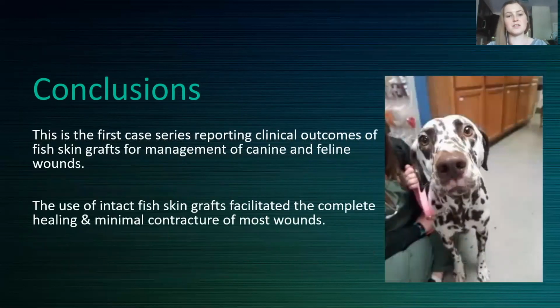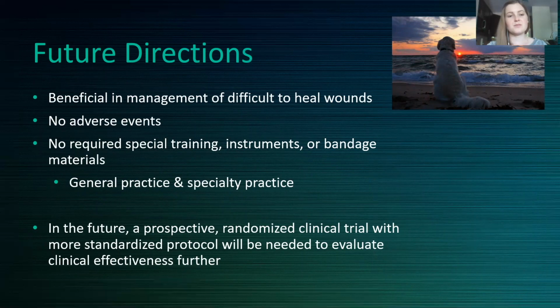This is the first case series reporting clinical outcomes of the fish skin grafts for the management of canine and feline wounds. The use of intact fish skin grafts facilitated the complete healing and minimal contracture of most wounds. The future directions are that it's beneficial in management of difficult to heal wounds. There are no adverse effects of using the grafts. There's no required special training, instruments, or bandage materials, so general practice and specialty practices both could use this product. And in the future, a prospective randomized clinical trial with more standardized protocol will be needed to evaluate clinical effectiveness further.